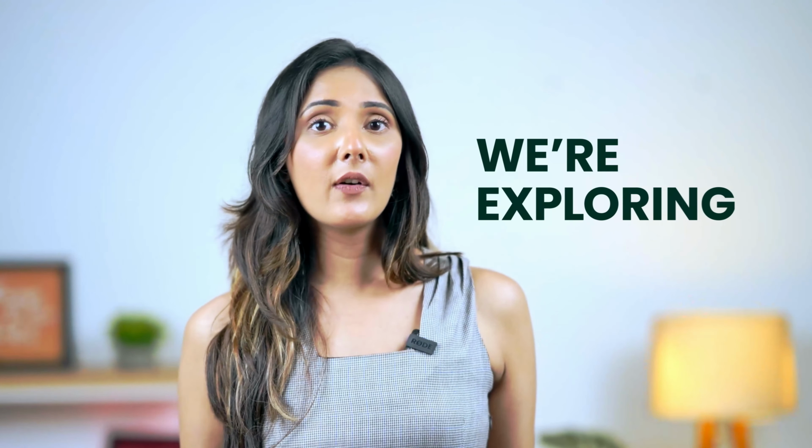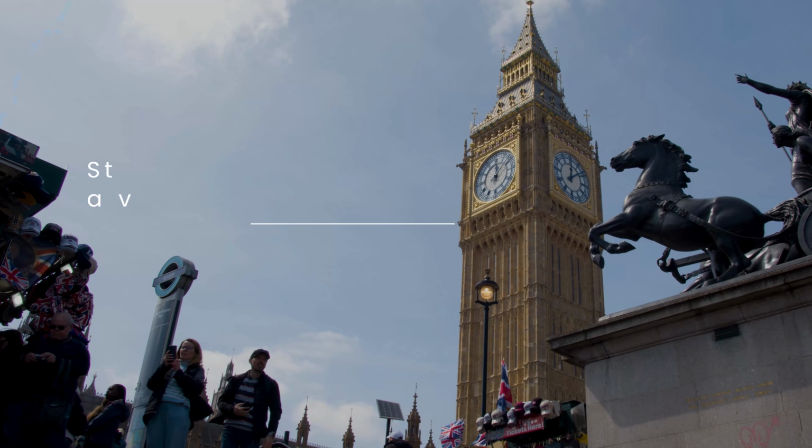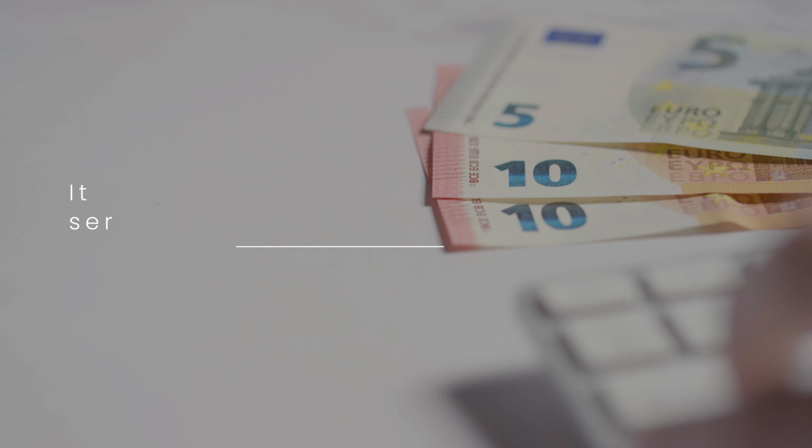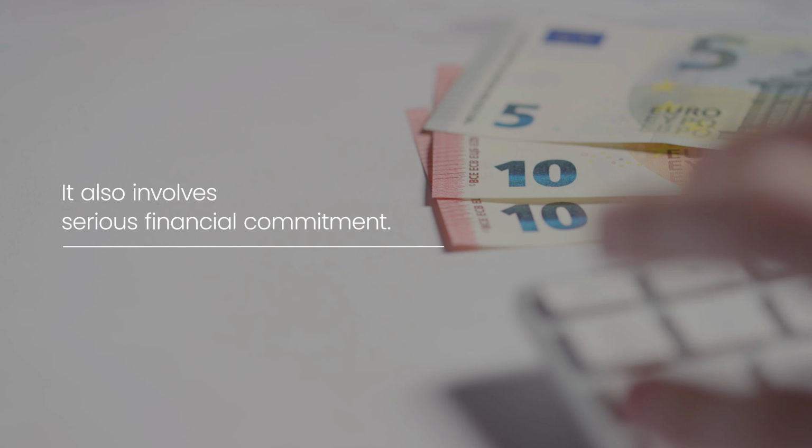Today, we are exploring a critical aspect of studying abroad that often gets overlooked: financial planning. So now let's understand, why do we need thorough financial planning? Studying abroad is indeed a very rewarding experience, whether immersing yourself in various cultures or building a global network. It's not at all about exciting adventures. It also involves serious financial commitment. Understanding these costs upfront is extremely crucial.